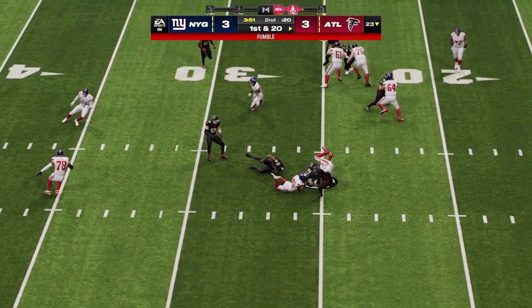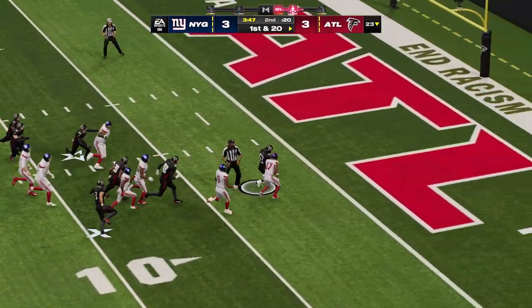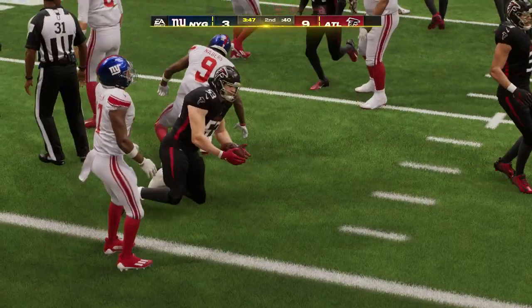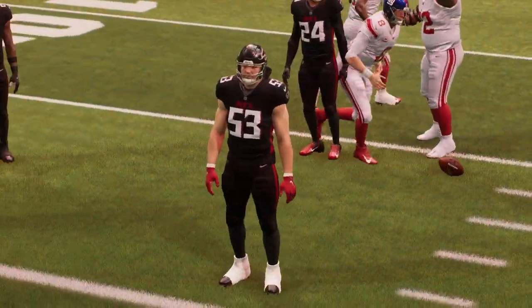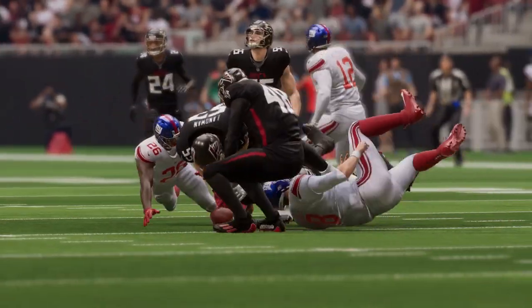Jones hit and the ball's out. And the Falcons grab it. Look at this. Middle of the field. A breakaway. And this is going to be brought back. It's a scoop and score for the Falcon TD. And give some kudos to the defensive coordinator, I think, here. They bring the blitz, they dial it up, and it turns into 6 points for them.